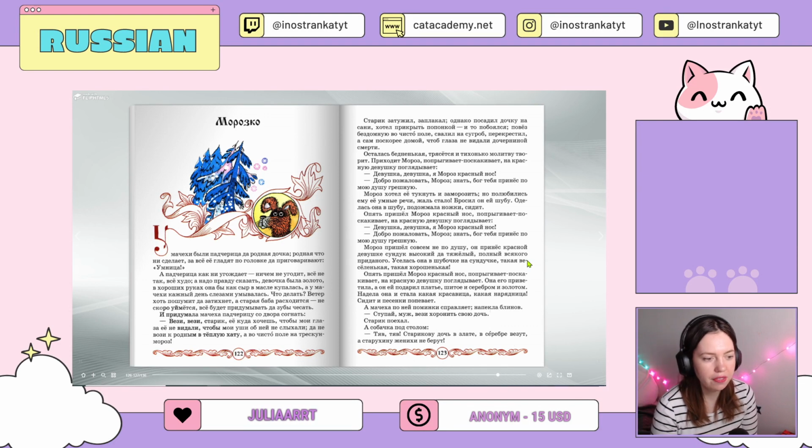So there's another fairy tale about a stepmother. She had a real daughter and a stepdaughter, and of course the real daughter gets praised for everything, and the stepdaughter always gets only complaints and a pretty hard life again. Another Cinderella story.